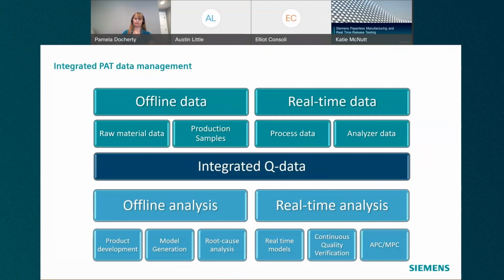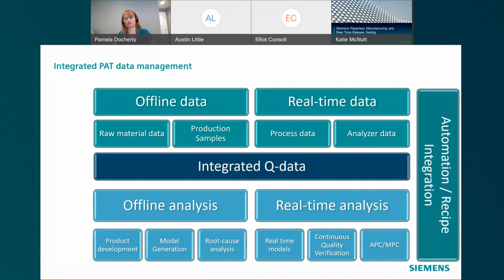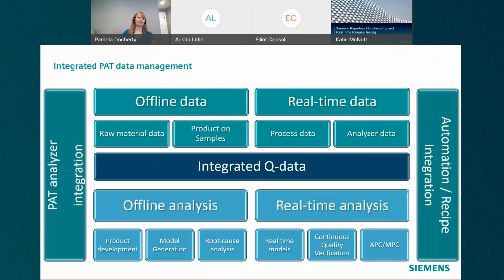Now you're probably realizing I missed a major part, which is over here on the right, our automation system, which captures all that real-time data. And then we have these PAT analyzers. The PAT analyzers have become popular in the market starting about 2008, and I'd say have taken great adoption within the past 5 years.